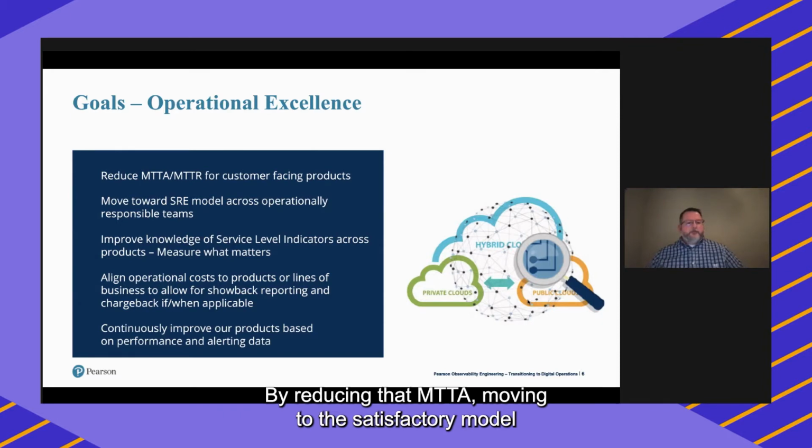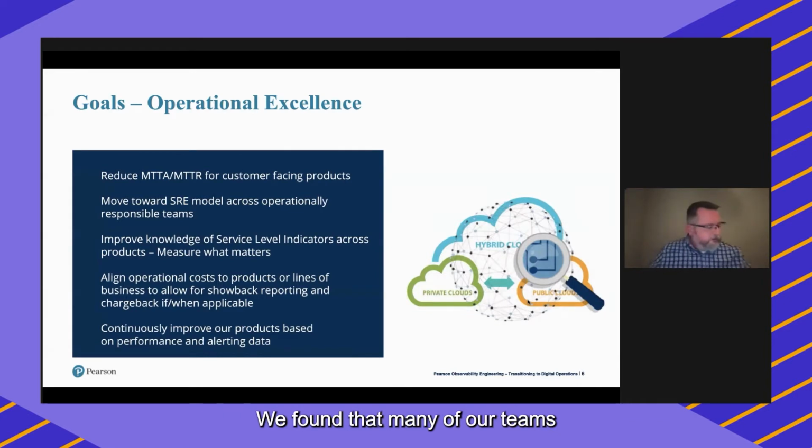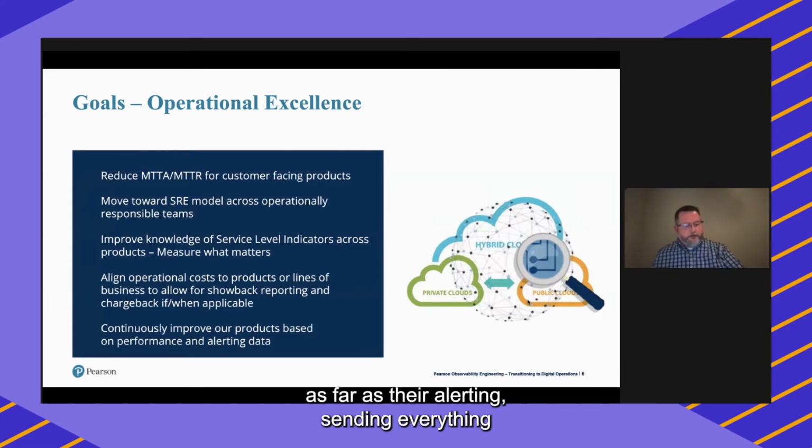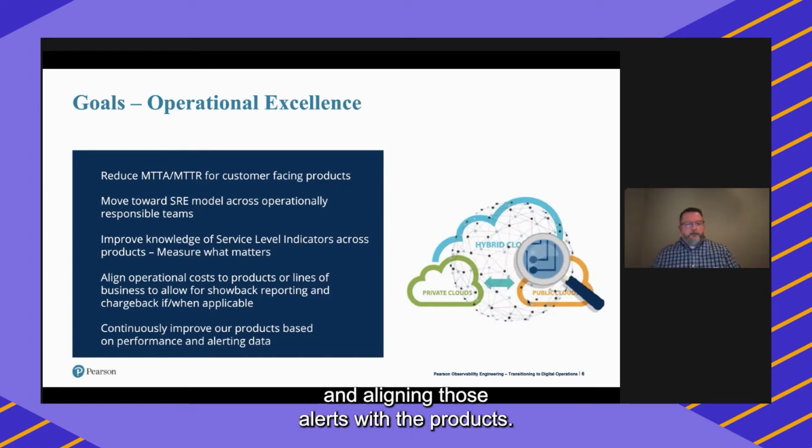by reducing that MTTA, moving to this SRE model across the operationally responsible teams, identifying SLIs. We found that many of our teams were doing very catch-all models as far as their alerting, sending everything to maybe a bucket, just an operating systems or a database type of catch-all alert platform, as opposed to getting very team specific and aligning those alerts with the products.